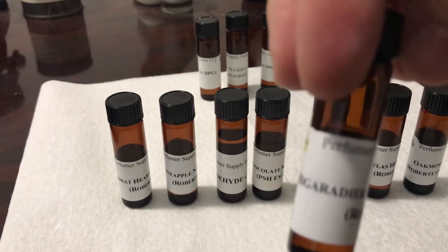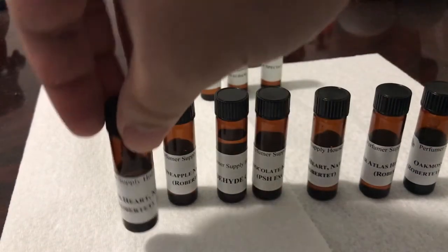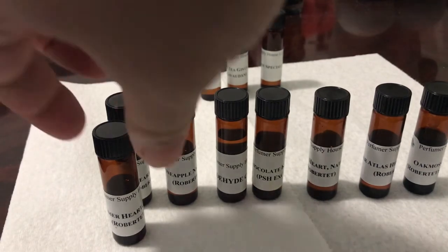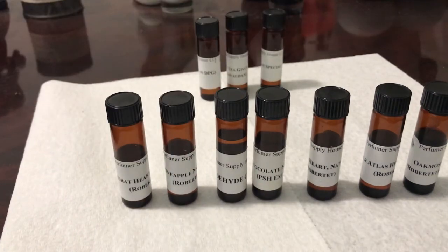This is Bigarade Heart. Bigarade is the Frederic Malle Cologne Bigarade. Bigarade is sort of a citrus note, and Bigarade Heart is this beautiful, it's like a cross between Orange Blossom and Neroli. That's how I would describe it. It smells 20 times as expensive as what it is. It's just a beautiful orangey note. You could definitely make a Neroli or Orange Blossom accord with this.